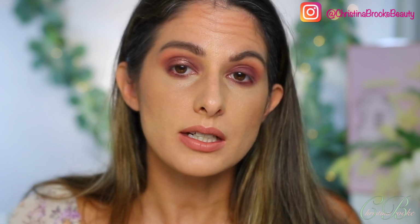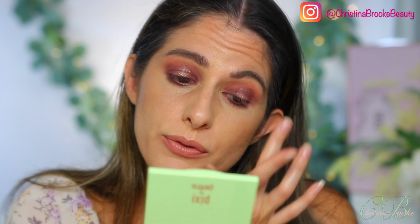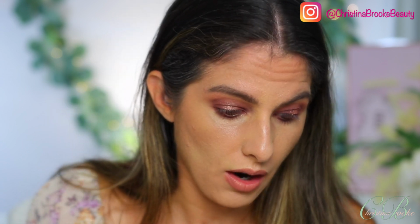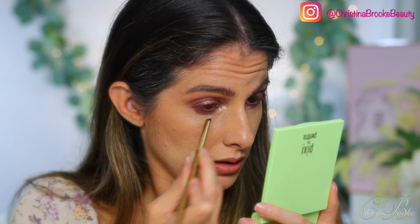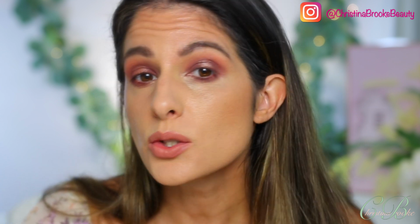Do you guys see? And that's not even wet, that's just with my finger. This kind of reminds me of their formula for their highlights, which I love, that it's very soft to the touch. But look what a nice reflect that gave me. That's really pretty. Honestly, you don't need any more highlight than that on the eyes. Kind of use this as an inner corner highlight. Do you guys see that? Can you see it? It's really pretty. That looks so pretty.